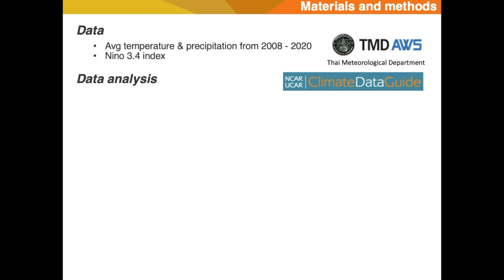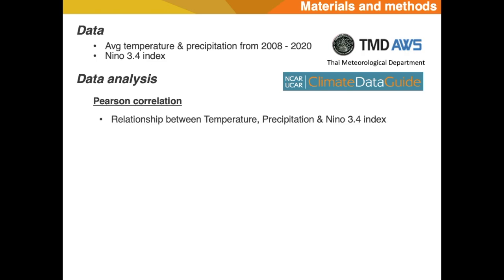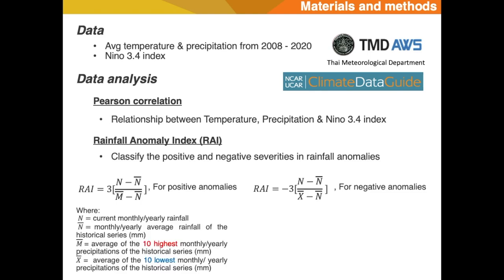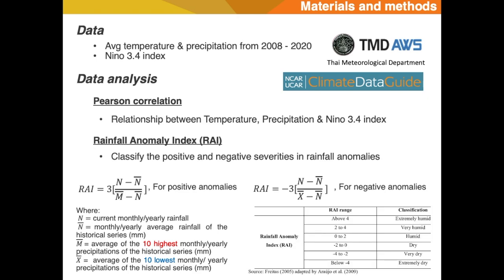And for the data analysis, the Pearson correlation was performed to observe the relationship between temperature, precipitation, and the Nino 3.4 index. And the Rainfall Anomaly Index, or RAI, was performed to classify the positive and negative severity in the rainfall anomalies. I'm not going to explain this equation because I have a time limit of 5 minutes, but the point here is that if the value is above 4, it represents extremely humid weather, and if the value is below -4, it represents extremely dry weather.